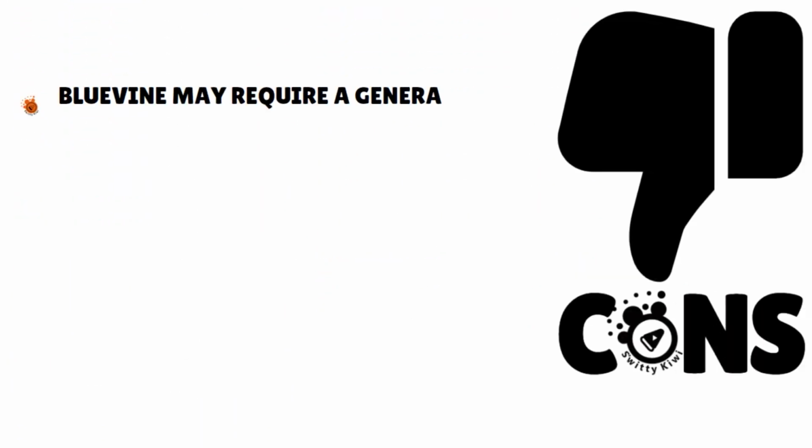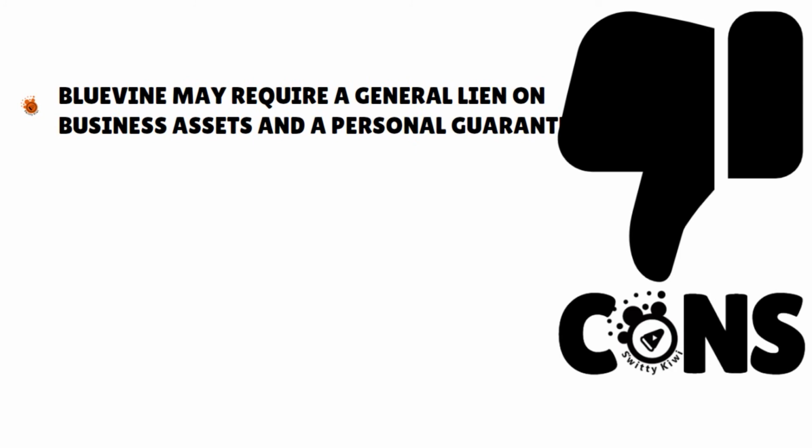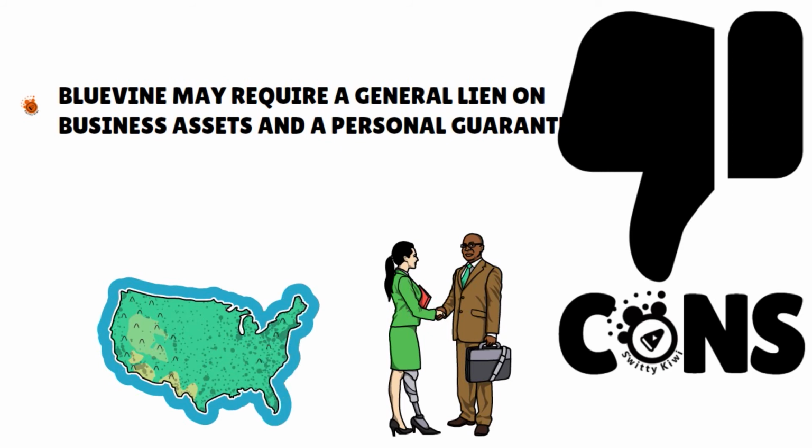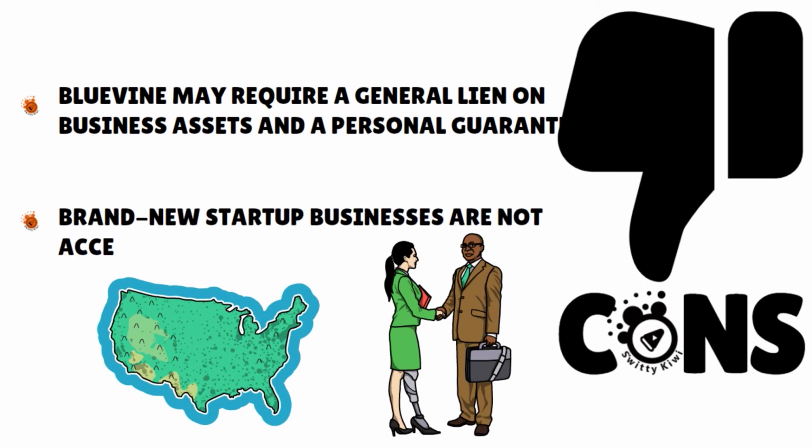And so BlueVine may require a general lien on business assets and a personal guarantee. It depends on the situation. When we reached out to the company, they said that 90% of their loans right now, as of the date of this show, do not require a personal guarantee in some parts of the country. So it really depends on your situation and your application. And another drawback from BlueVine is that brand new startup businesses are not accepted.